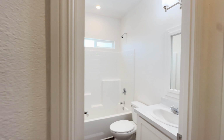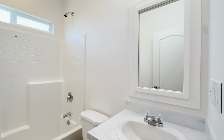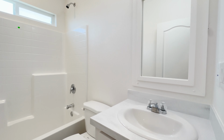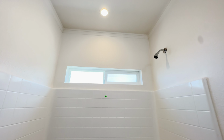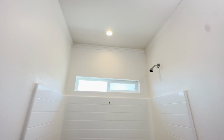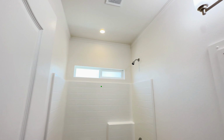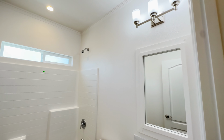And over here, this guest bathroom just has everything you need. And look how much light is in this bathroom. We added, boom, those windows. Make sure you add windows over your shower in the guest bathroom. Otherwise, it's just going to be a wall and it's going to feel like you're in a dungeon or a cave.